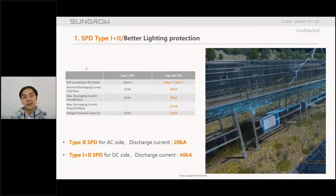So here is what we have done for the type 1 plus 2 SPD. I can say that it is totally integrated in the inverter. It's not like other manufacturers, where you may need to purchase an additional device and install it outside the inverter, which is quite complicated and also not so stable. We are now doing it inside our inverter. So in the V112 version of the CX series, you get this function directly inside the inverter.